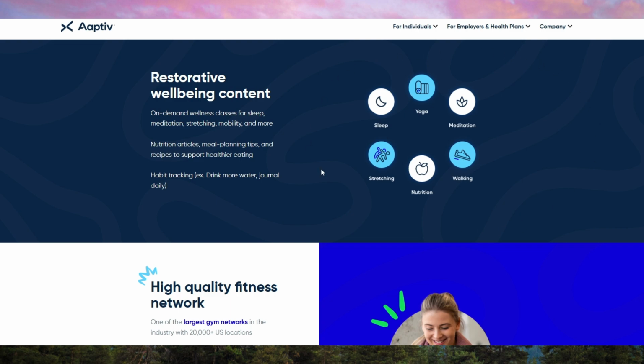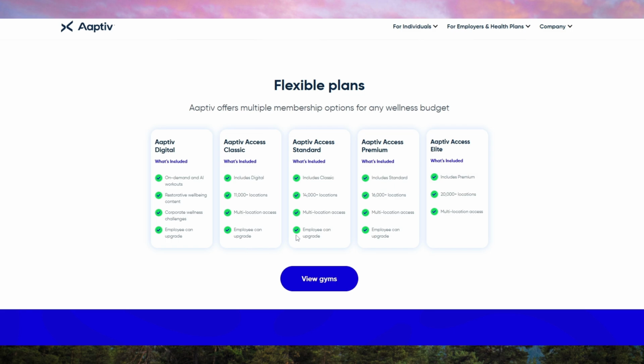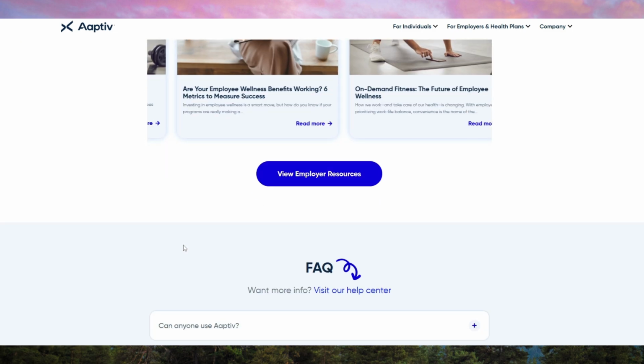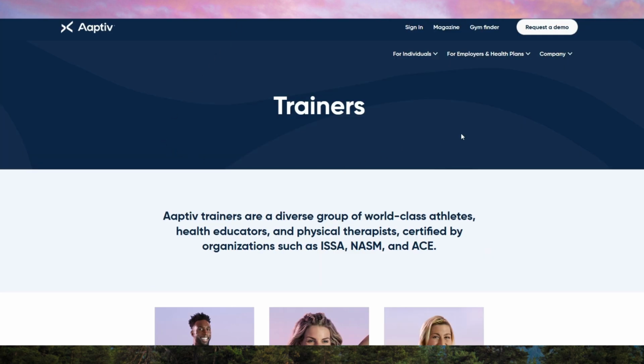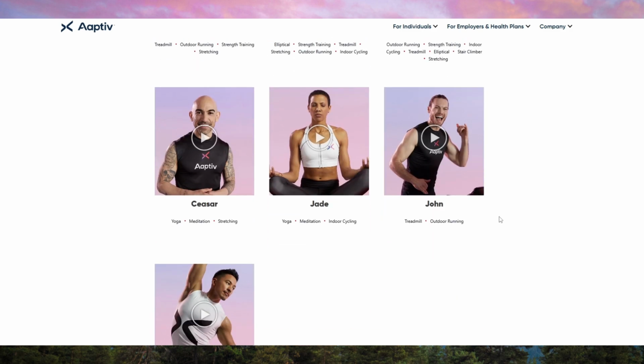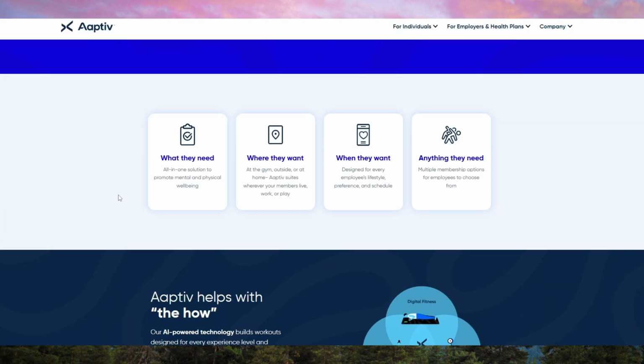Overall, Aaptiv is a great option if you're someone who loves listening to trainers motivate you through a workout without the distraction of a video. If you're looking for flexibility, great variety, and an immersive audio workout experience, Aaptiv could be a great fit. Just make sure you're comfortable with the subscription cost and the audio format before committing.